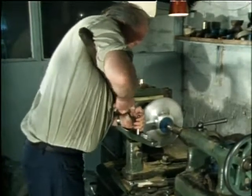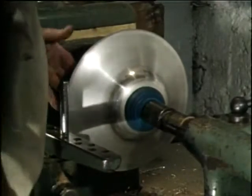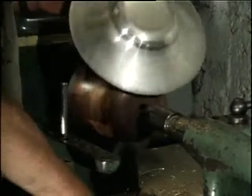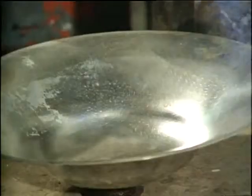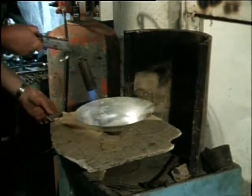If Jackie continued to spin the silver non-stop, it would become very hard and brittle and could crack. He heats it until it's red hot.